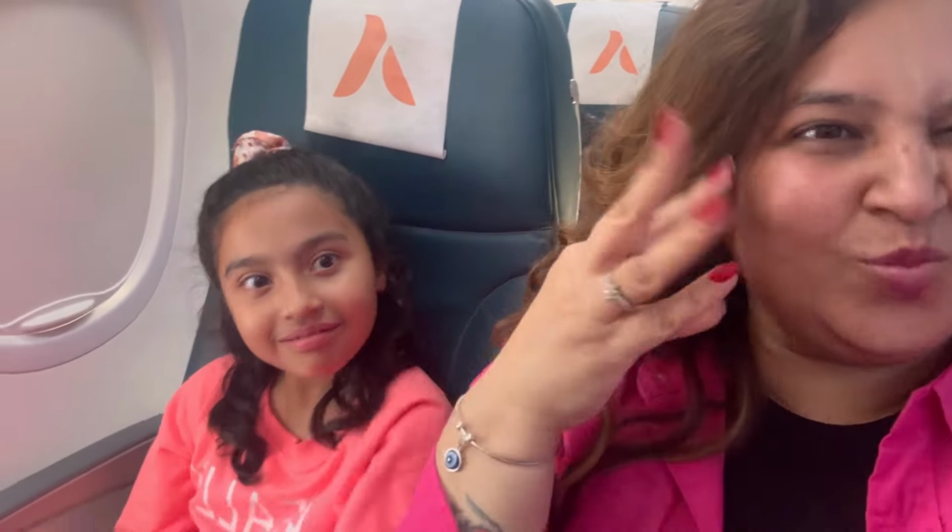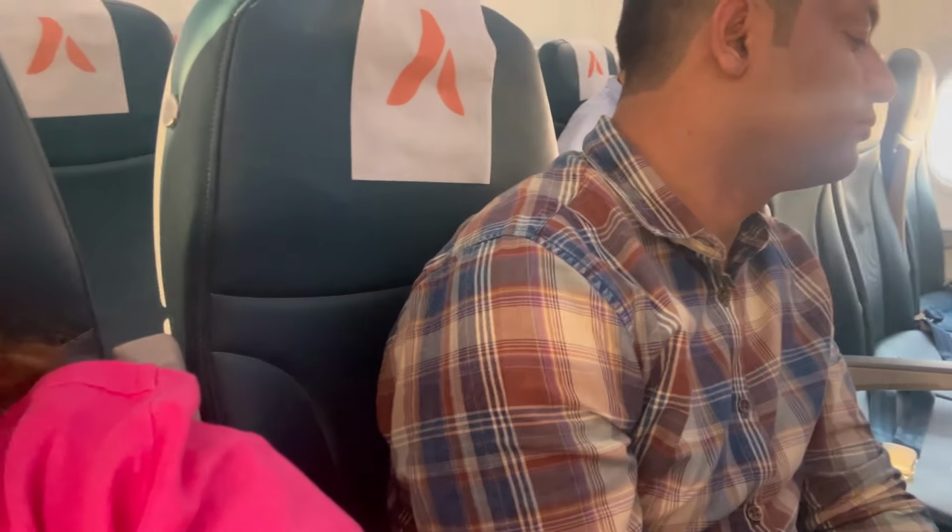Departure. Kindly store your hand baggage in the overhead bins or under the seat in front of you and take your allocated seats immediately. This will allow other customers to pass by you.